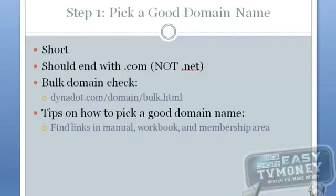Now the first step is to pick a good domain name. For our purpose, try to register a domain name that is as short as possible. Short domains are easy to remember. The problem is that most domain names with fewer than 4 letters are probably taken already, so be creative. If you can pick a 5-letter domain which somehow still makes sense, you're a winner. Remember to always register a .com domain considering its popularity over .net, .org, and others.